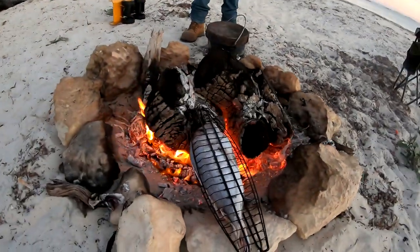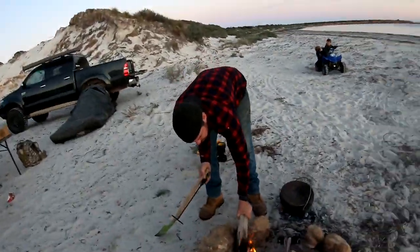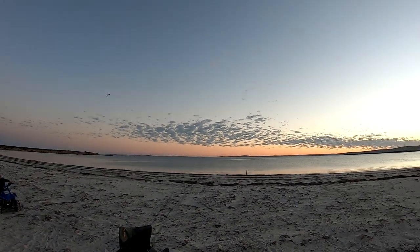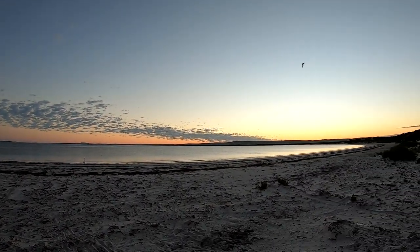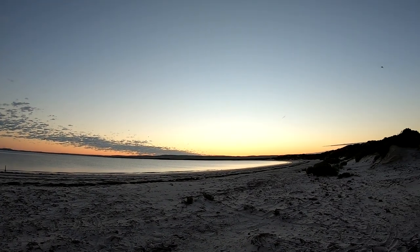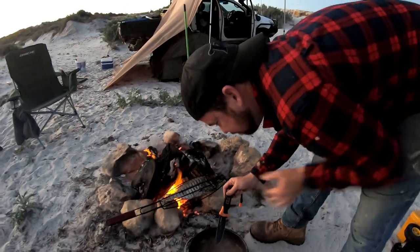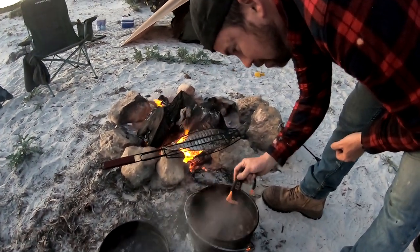Test out the little fish griller again. See how she goes. Fire's cranking, Jacko's got his stew on. Boys are riding motorbikes. Sun's gone down. Sun is setting. So nice. How's the stew going, mate? Getting good, mate. I'm just taking the lid off now and reducing that liquid down to a bit thicker.